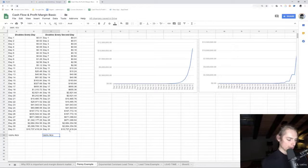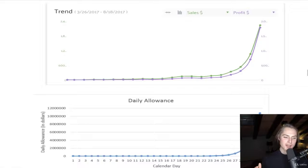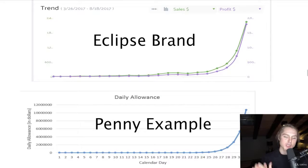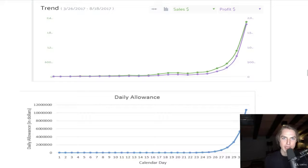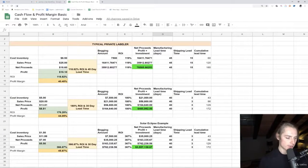So I want to show you guys something kind of cool. Just mentally remember that image of the penny right now, and I'll show you something. All right, so this is literally what happened to my business. I had the exact exponential growth that this penny example does. And it was because I put every ounce of my energy and time and effort into decreasing my lead time and increasing my ROI. So I was constantly raising prices and making sure that I was always getting the highest possible ROI, combined with sales, obviously. But I was actually not making as much money in the short term, because I knew that it was helping me grow everything exponentially. I know it seems kind of weird, but we'll show you guys in a little bit here. Now, if I go back to the sheet, let's take a look at the typical private labeler first, before I show you my example.